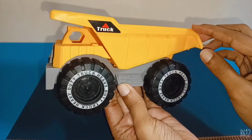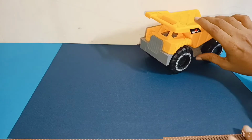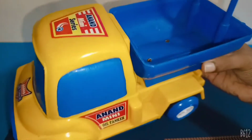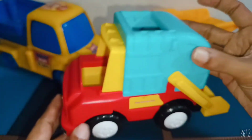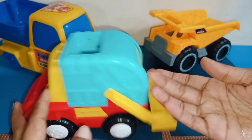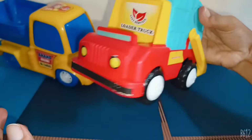Dumping truck, but quite big. See how big the truck is? A dumping truck. That's an oil tanker. Oopsie, the tanker is damaged. Another loader truck. You can load and unload. Oh, there's an opening at the back. Yep, shut it down. A loader truck.